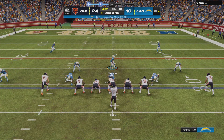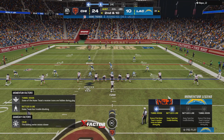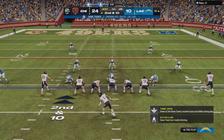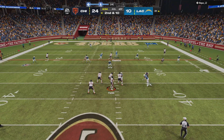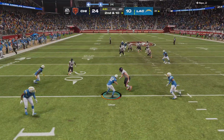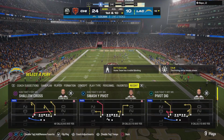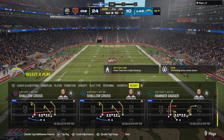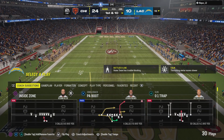Line of scrimmage, the 31 as they line up 2nd and 10. Fields now to throw. And for the 4th time tonight, it's an interception. And the Chargers are right back in this football game. The Chargers take over 1st and 10 at their own 16-yard line.